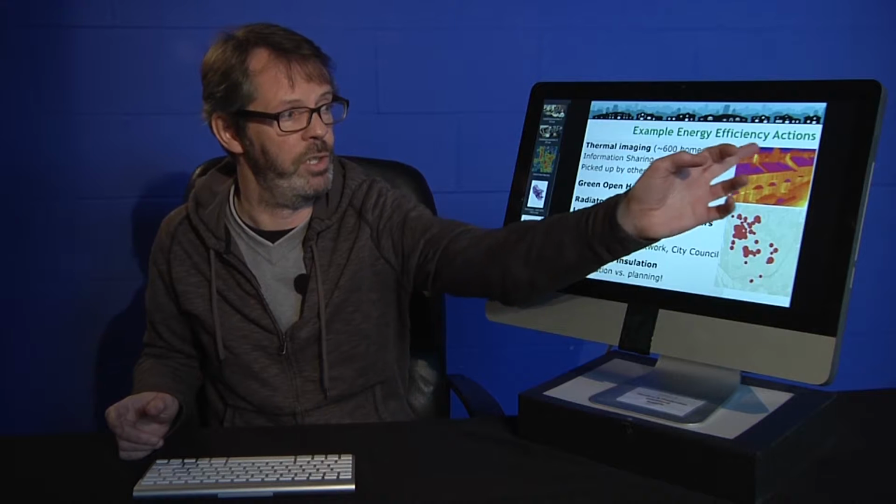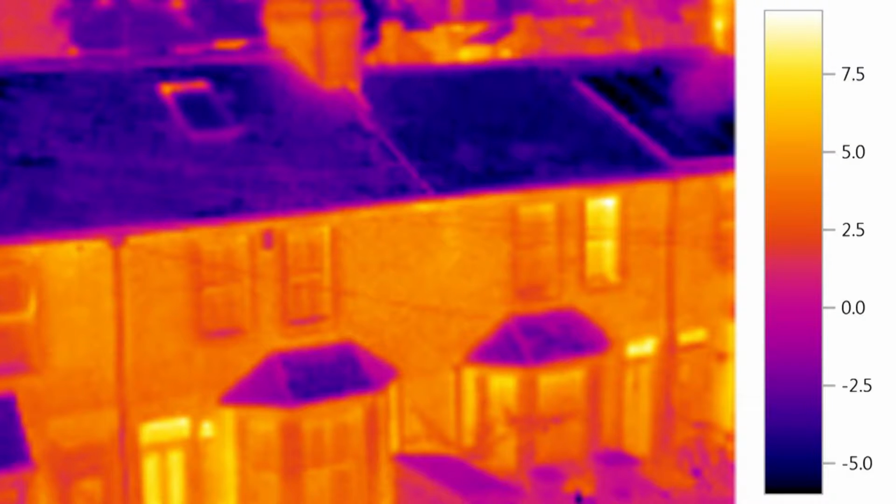So what you see here is a picture of a typical terrace street in East Oxford, and the colours there represent the temperature of different parts of the houses. A lot of people are primarily motivated about addressing climate change and trying to help find ways of reducing emissions. And actually the energy use in the home represents about a quarter of all the carbon dioxide emissions that we're responsible for, and that's one of the areas where we can start to do something about people in their own homes or places where they live.